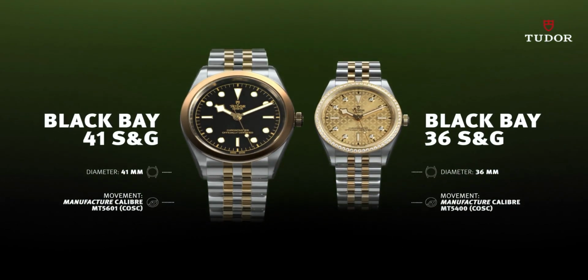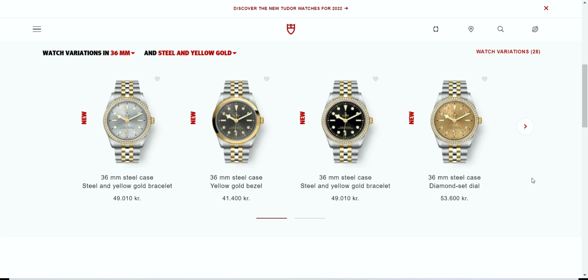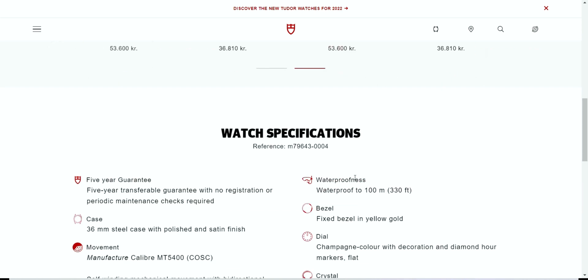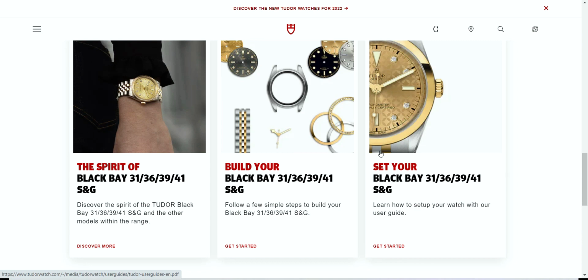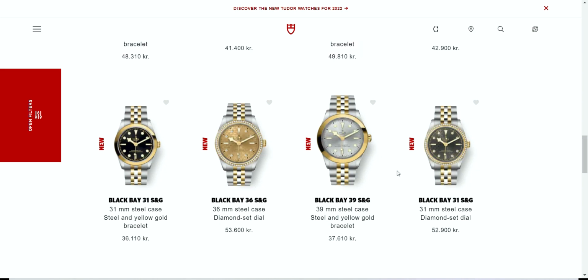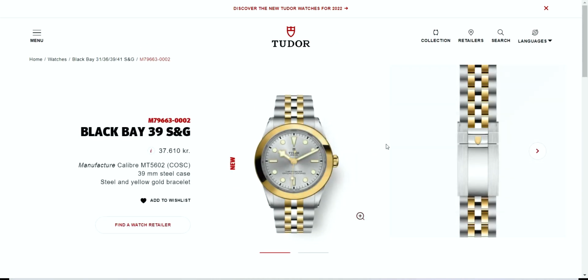But what they did, which is very interesting, is that you now get a really, really nice 39mm option with this watch. You actually get 28 different variations of this watch, and that's because you get 4 sizes. I think it's a really, really great option that you can actually choose between a 39 and a 41mm case size. And my favorite is definitely the 39mm with the gray textured dial. Unfortunately, you get diamond hour markings, so it's out of the question.